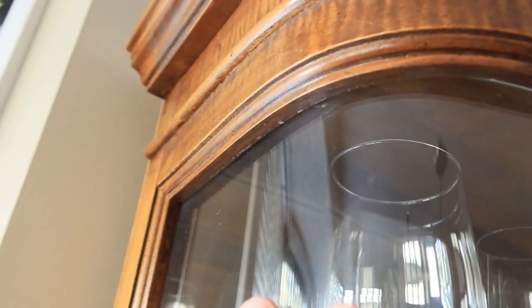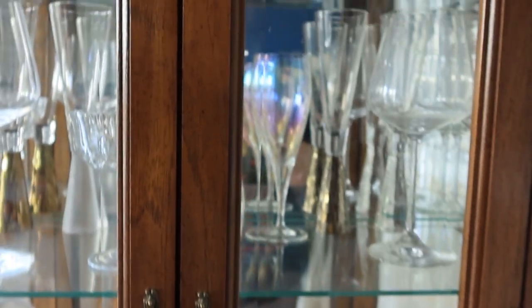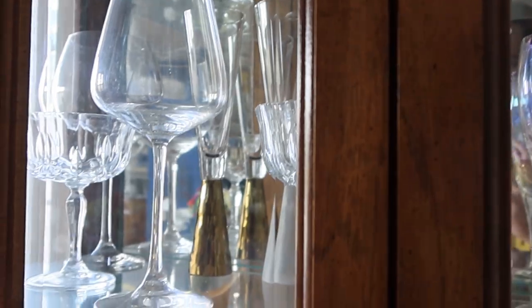Curves, and this glass is curved. If it ever broke, I have no idea we'd ever be able to find anything like that. We have a ton of crystal for some reason. All of our fancy parties. And here's some more of those carvings I was talking about.